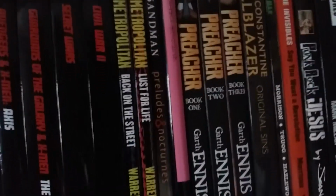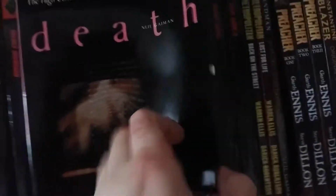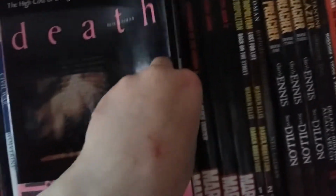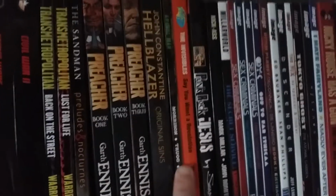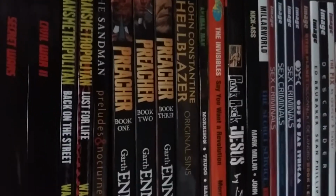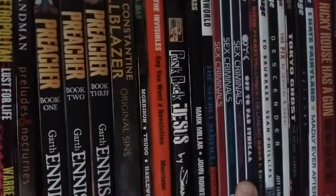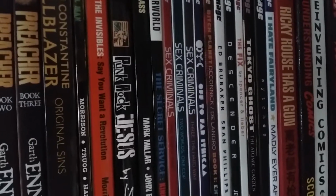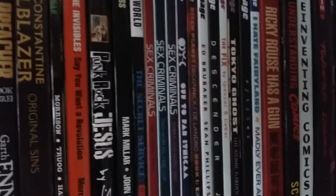Transmetropolitan Volumes 1 and 2, Sandman, Preludes and Nocturnes. This is a Japanese copy of Death by Neil Gaiman, but it's signed by Mark Buckingham, who couldn't believe that I brought him over a Japanese copy of Death. He thought it was very weird. First 3 books of Preacher, first couple issues of Animal Man and Trade, first volume of The Invisibles, Punk Rock Jesus, Kick-Ass, Secret Service Kingsman, first 3 volumes of Sex Criminals, first volume of ODY-C or Odyssey, first volume of Bitch Planet. Most of these are first volumes right now.